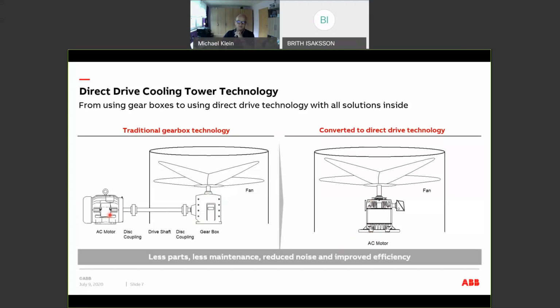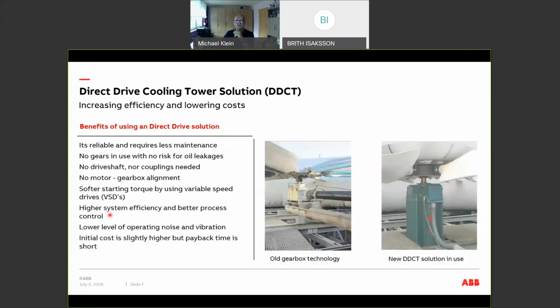Yeah, less parts, less maintenance, reduced noise, and improved efficiency. And to see that in real pictures, I brought up these two pictures here. So this is the old gearbox technology. You see here's a gearbox. Here's the input shaft. There's the output shaft, and the fan is on top. And this is what I meant. This is the through shaft here. This is the shaft that is connected to the motor. And you need those kind of guards as well.